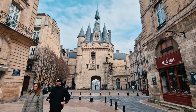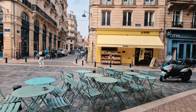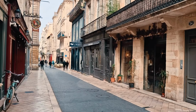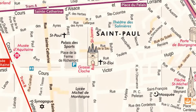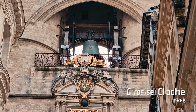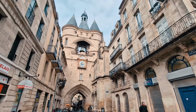But once you go through the gate, you'll notice the old medieval French streets, complete with excellent eateries and wine shops as far as the eye can see. It's definitely a stereotypical old French town. A couple of streets away, you'll find the Grosse Cloche, aka the Fat Bell. It's called that for obvious reasons, but it definitely makes for some excellent photos and videos.